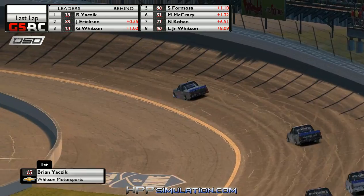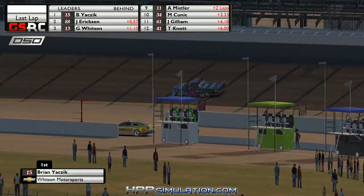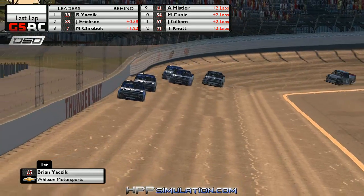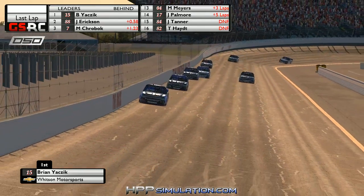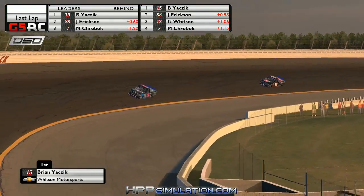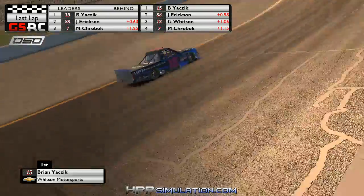Jordan Eriksson has locked himself into the pursuit to the championship round with a win at Las Vegas. I wonder if Scott Formosa was out of fuel. And then at Talladega, Michael Krobach locked himself into the pursuit with a win. Nick Cohan's going to get in on points.